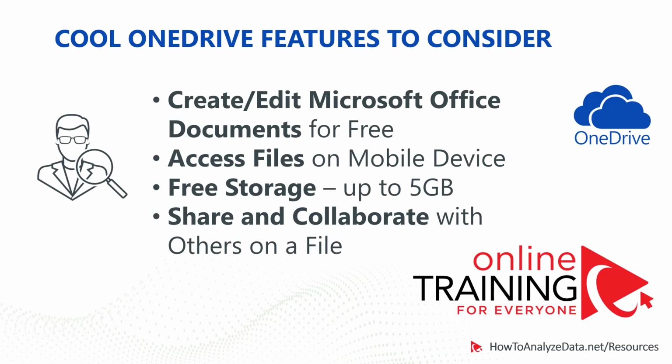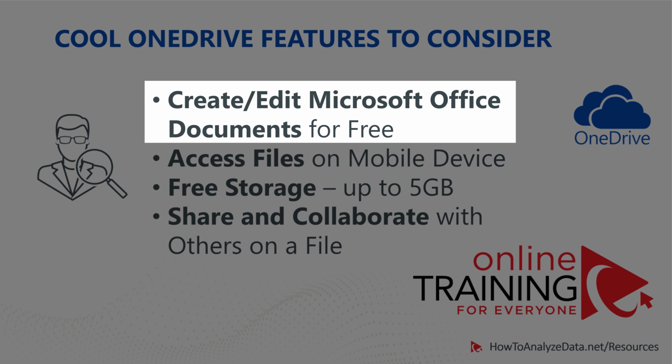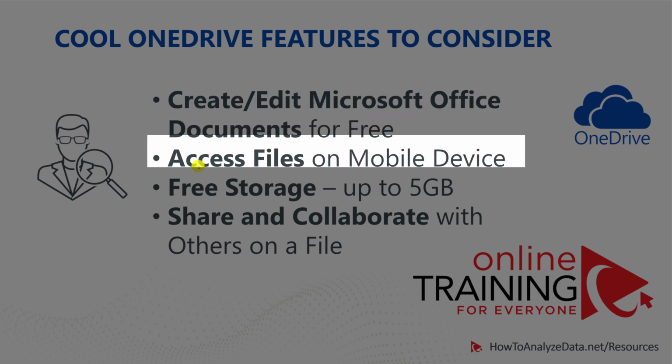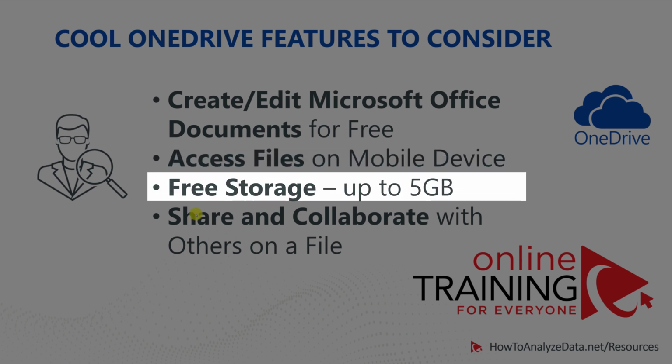So what are the cool features of OneDrive you might benefit from? The biggest one, I think, is creation or editing of Microsoft Office documents for free. You don't need any additional license to start working on Microsoft Office documents in OneDrive. Another big one is accessing files on mobile devices. You don't just access files on your desktop, Mac or Windows. You can also download apps on your iPhone or Android device and access your files there. You also get free storage up to 5 gigabytes, and when you think about this, this is a lot of space. You can put a lot of Word documents, a lot of pictures into that free space, so you are ready to start using it for free at no additional cost to you.